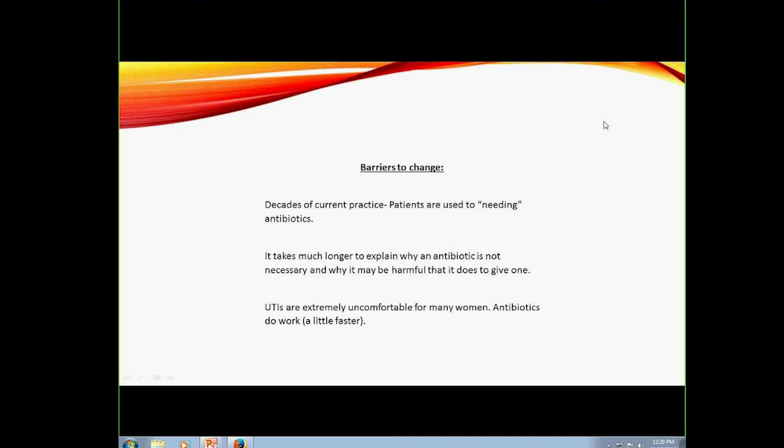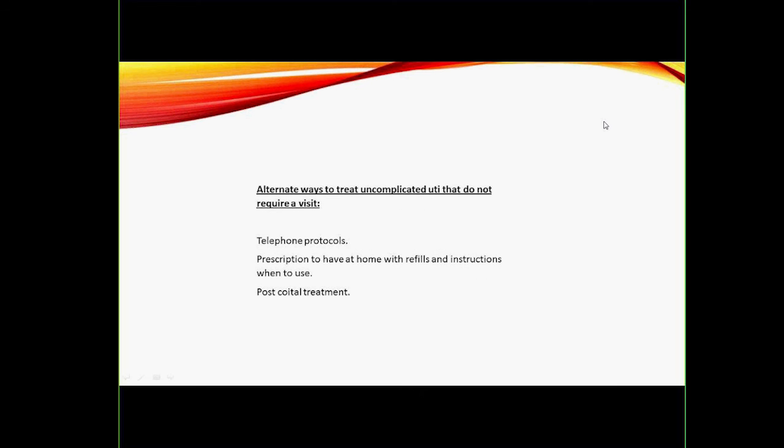So, alternate ways to treat uncomplicated UTI that don't require a visit. So these are ways and techniques that you can use in your office to try to take care of all your patients, make them feel better without having to see them or send them to urgent care or the ER. One way is to do a telephone protocol, and UVM has a nice protocol that we use through our triage nursing staff. I'm going to go over that in a few minutes.